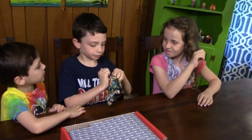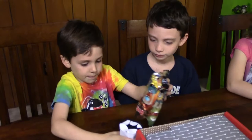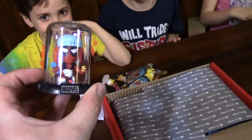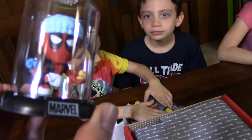A box? Oh, let's see what it is. Drum roll. Let's get a drum roll. What is he wearing? Is that baby Deadpool? It's bath time Deadpool. It's shower time Deadpool. He's got a rubber ducky, and a little brush and a shower cap.